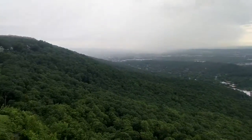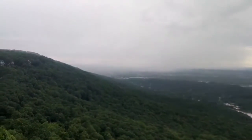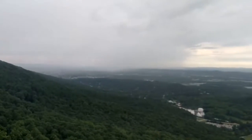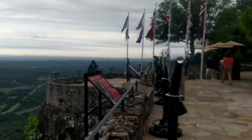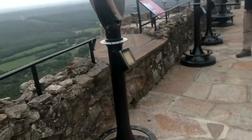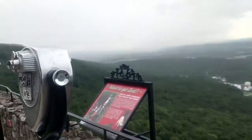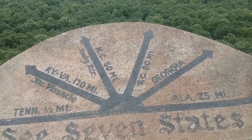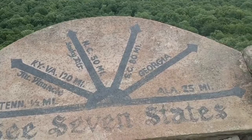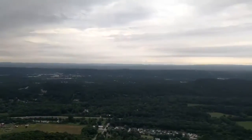Yeah, there's Chattanooga. Right there, just past the edge of the mountain is downtown Chattanooga. Keep wiping the water off the lens. Rain is coming at us. And then 7 states. So we got Tennessee that way. Kentucky, North Carolina, South Carolina, Georgia. Look at that. So gorgeous.